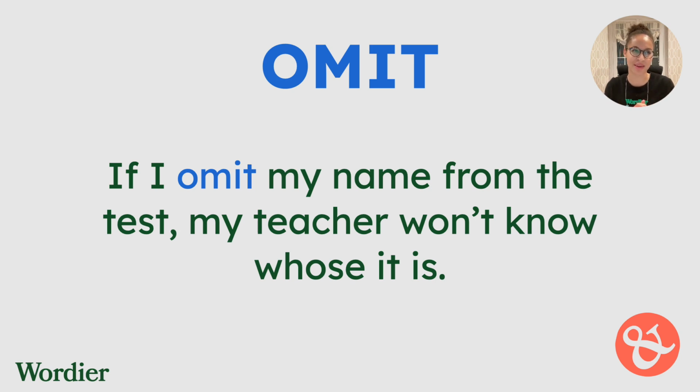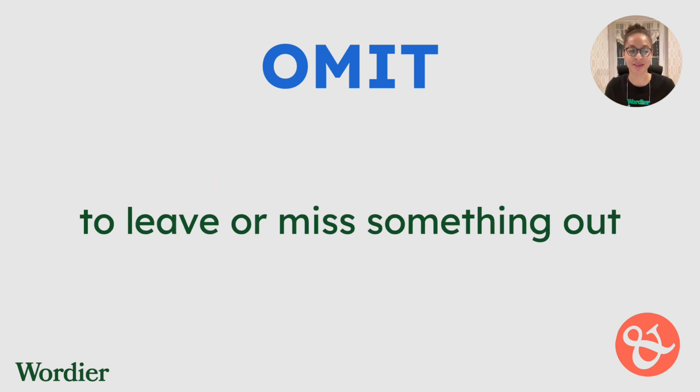What does that mean when we use it in speech though? So we don't literally send away our name, but you wouldn't want to omit your name from your test. So well done if you guess. That means to leave or miss something out. So you might omit information, you might do it on purpose. If you don't want to tell someone something, you omitted certain information, or you might do it accidentally, but it's to leave it out.